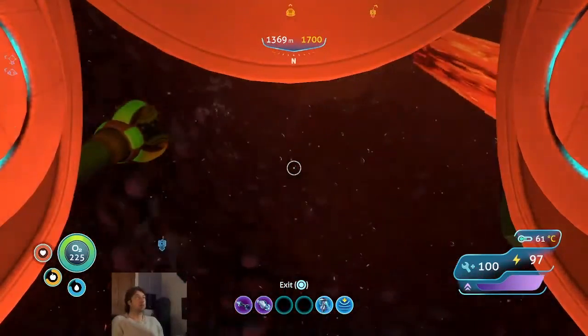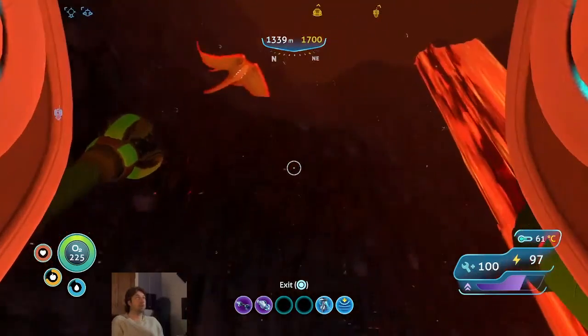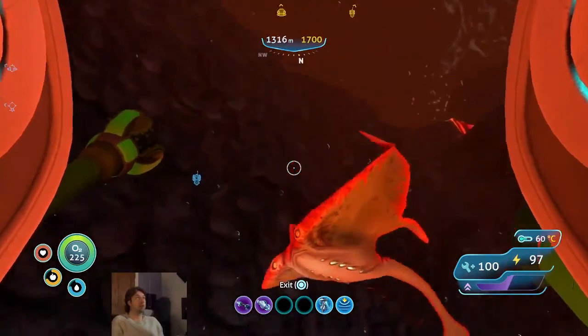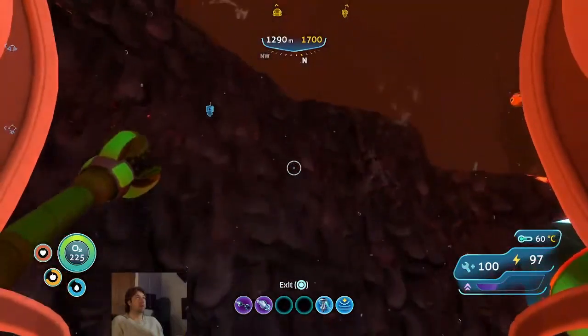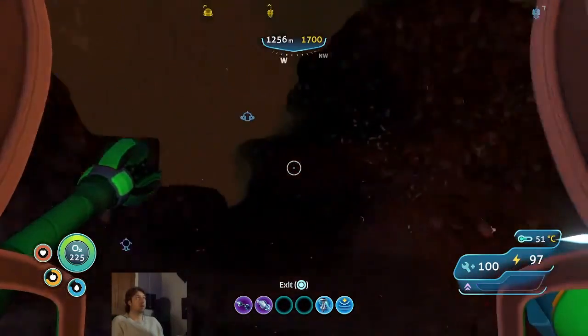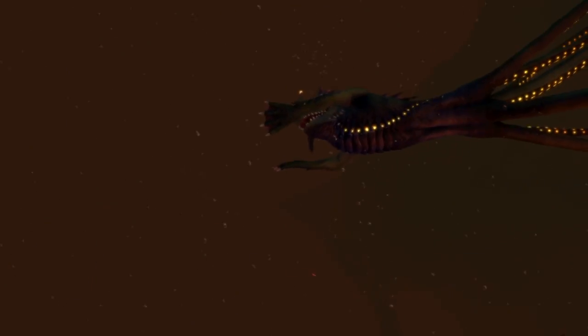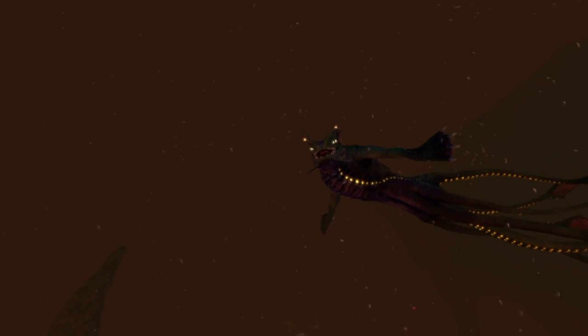I've got the jump jet boost upgrade, so I wonder, can I just boost all the way up? There's a ledge there. Worst case, get out of my way. Right, now we just need to head for Ransom. Hopefully, we don't encounter the other one that's up here.